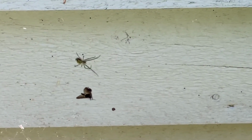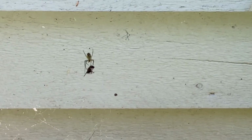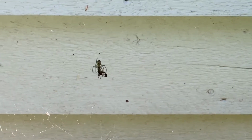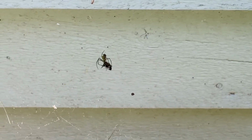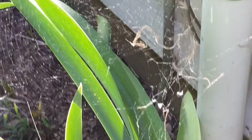What do we have here? I think this spider has found his dinner. Yes, he has definitely found his dinner. Well, this one over here is still waiting.